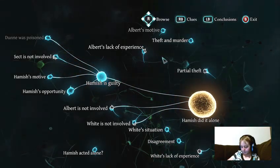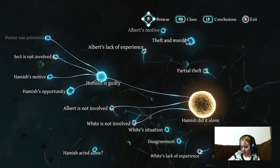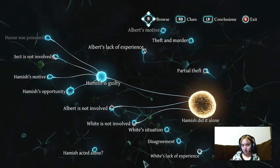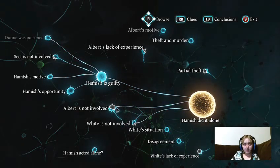Okay. Albert's motive. Theft and murder. Partial theft. Hamish acted alone. Albert had time.